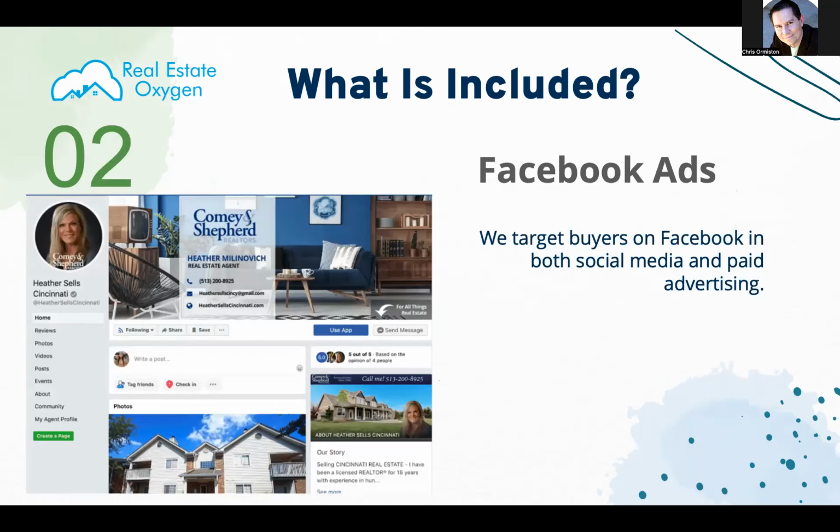Now, also, we'll do Facebook ads. If we want to take it to the next level, we'll light up a Facebook campaign. For instance, if you're selling a home, we can put the home on Facebook with the major stats, and then have a link to you to set up an appointment if they're interested in learning more about the home. We don't want to put up all the stats about the home, because we want to leave them hanging.